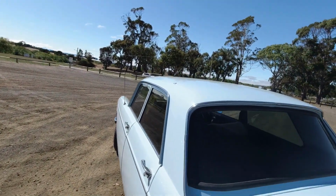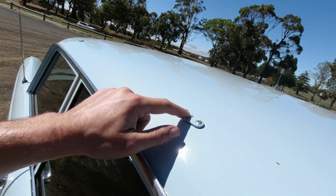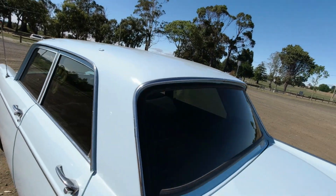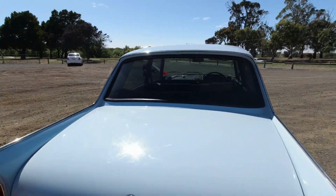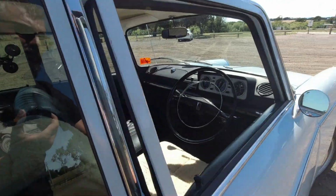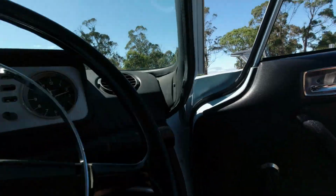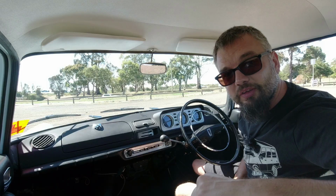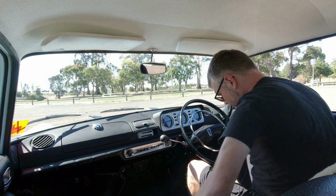One other point I just need to discuss is these are mountings for a roof rack. So the 404s, 203s and 403s all came with those. But nonetheless, we shall proceed with the business of road testing. Now I've remembered to mention that bit. Right, are we ready? Let's go.